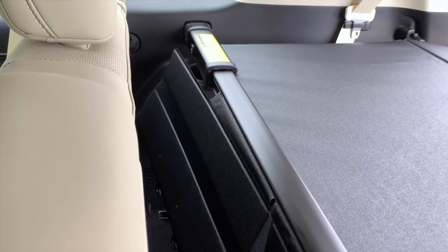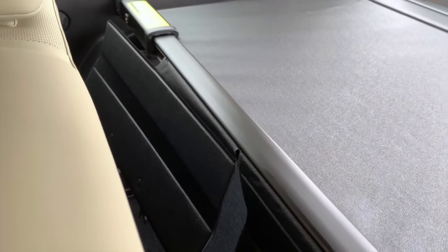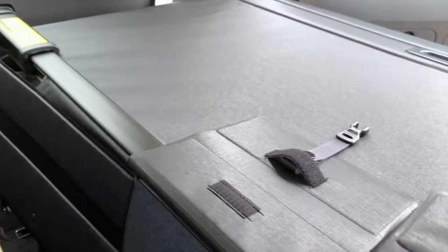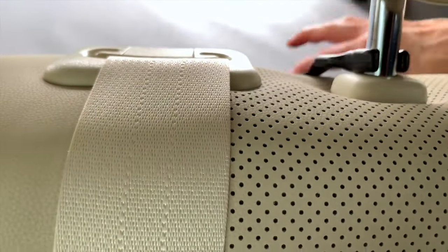If you're looking for total privacy in the rear cargo area, make sure that you also secure the pieces that attach to the rear headrest. So they have clips that will click right into place.